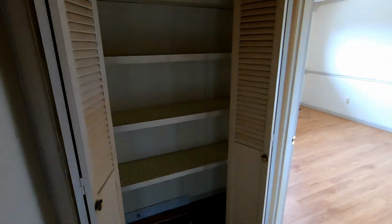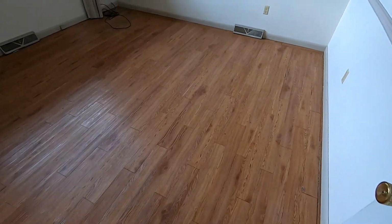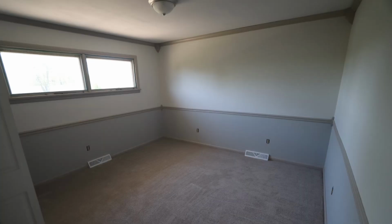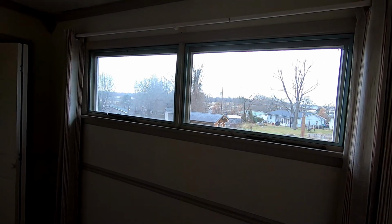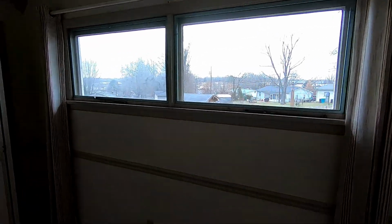Little hallway closet here. This bedroom's been updated. It's got, I guess, a cheaper type of flooring, but this is one of the cleaner rooms in the house. Fresh paint and new carpet. I hope to update these windows sometime. These are quite outdated. Shoot, they're like 5 feet long, 1.5 feet high. I'll probably end up just doing like the 30 by 60 windows in here and just completely changing the look of the house. But this room needs very little work, unlike the rest of the house.